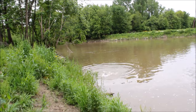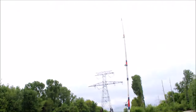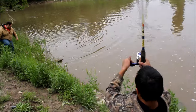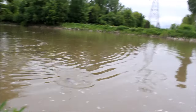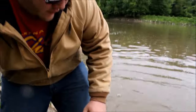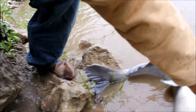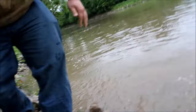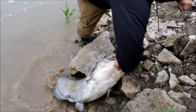Yeah, if you wanna. Easy. It's a big one. Oh yeah. Yeah, it's a blue. Oh dude, it's a 30 pounder. Easy. Hold on, don't grab the line. Got him. Barely. Barely hooked. Here, hold this. Hold this. I'll grab him.